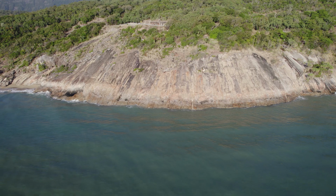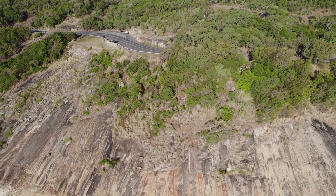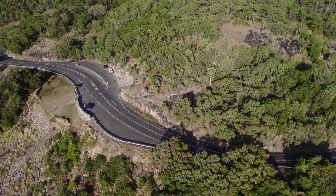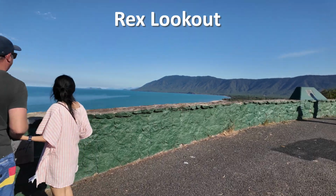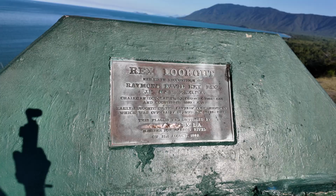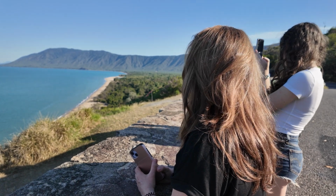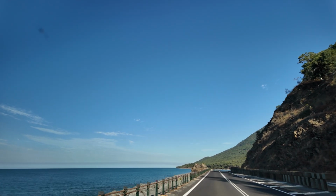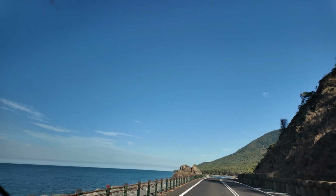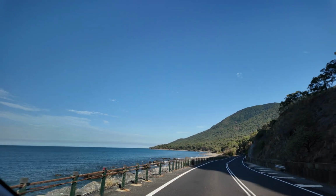Another 15-minute drive brought us to Rex Lookout. Positioned high on a cliff by the side of the Captain Cook Highway, the lookout is a favourite spot for photographers thanks to its commanding views of the coastline. Continuing south, we had one final stop on our list before returning to Cairns.